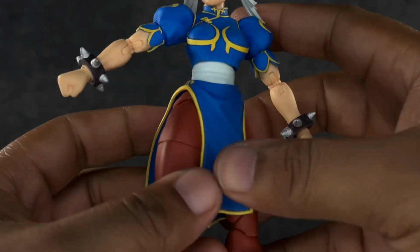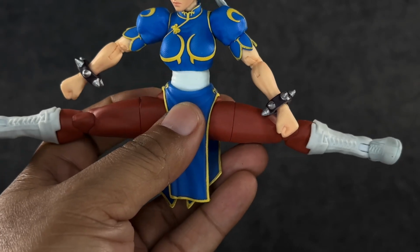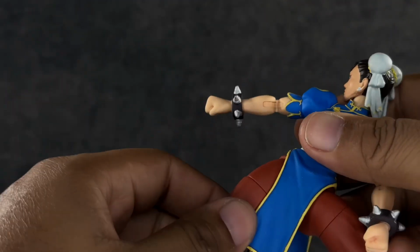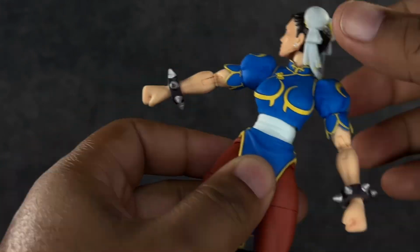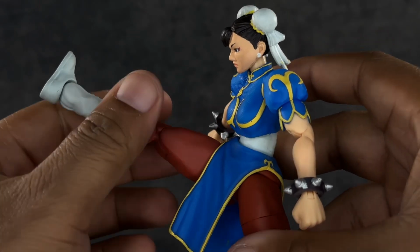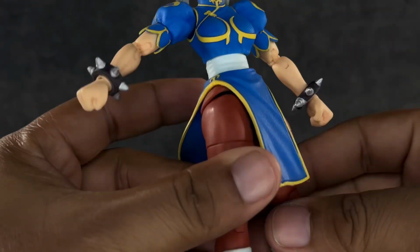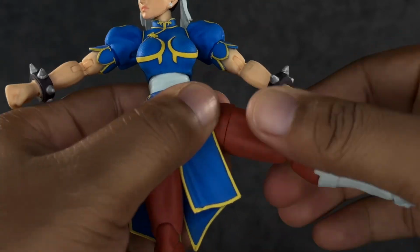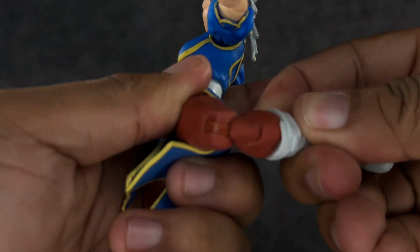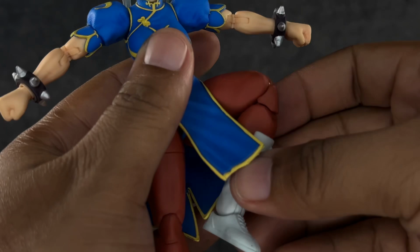I love it. Anyway, legs go all the way out, so for the spinning kick, that is not going to be a problem. That's dope, man. So good, Jada Toys. She kicks forward all the freaking way. That is perfect. She doesn't really kick back too much, but I'm okay with that. She does have a thigh swivel, double jointed knees, a bit stiff at first. I might need to put this in some hot water, but they do work very well.